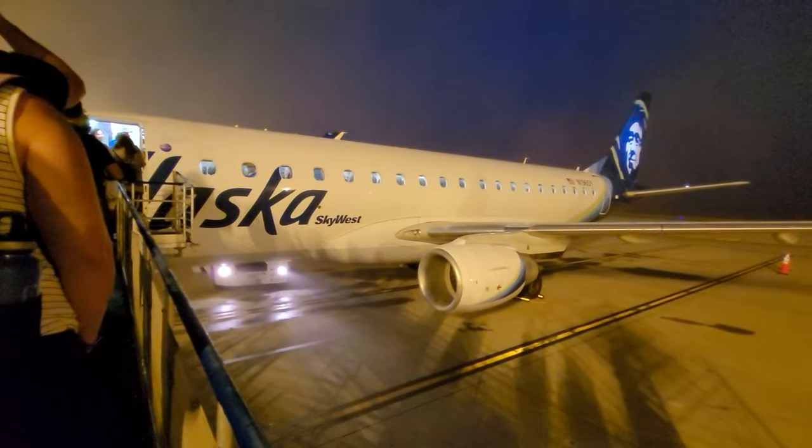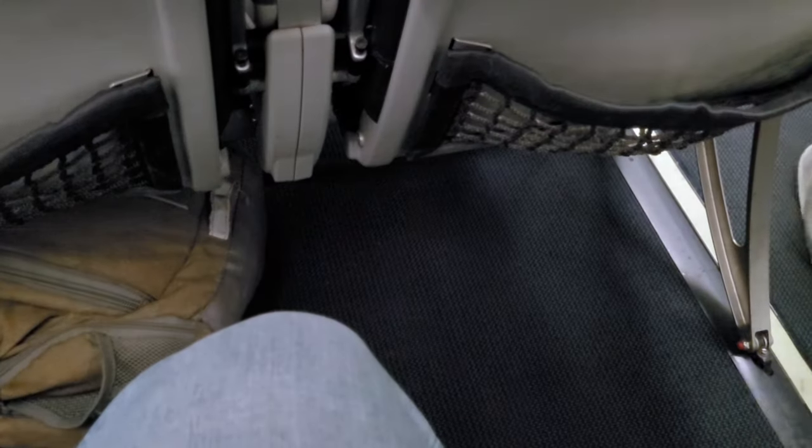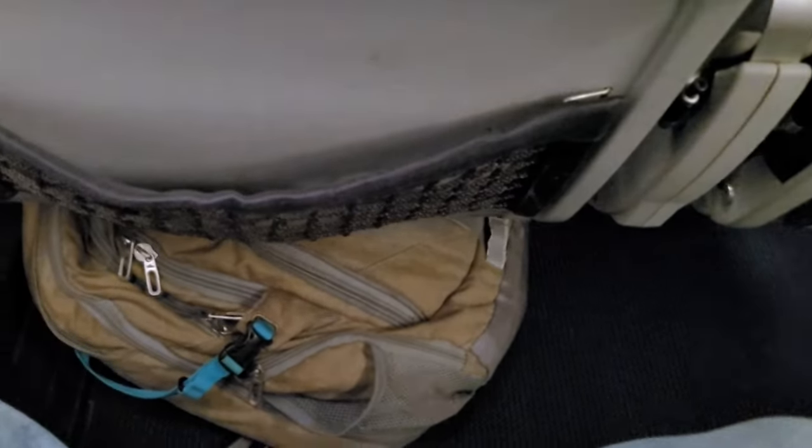Welcome on board Alaska Airlines 3352 to SFO. I'll be seated in 18A, a window seat. The economy seats on the Embraer E175 are quite spacious, although in my opinion a bit on the firm side. The seats have a generous 18.2 inches of width per Alaska Airlines, which is almost 2 inches more than on any of their Boeing or recently retired Airbus A321s.